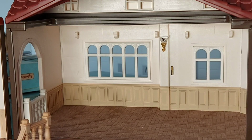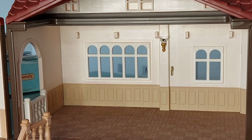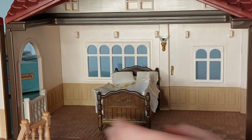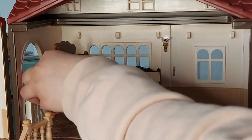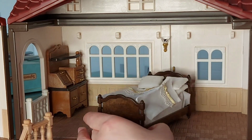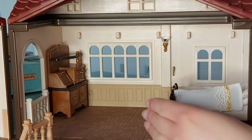I think I'm going to start with upstairs. So we've got the bed to have in the bedroom. So this is the bed that came with it. Single bed and put in there. And it's also got this chest. I think I might actually put that there. And maybe move the bed at the end of the room like that maybe.